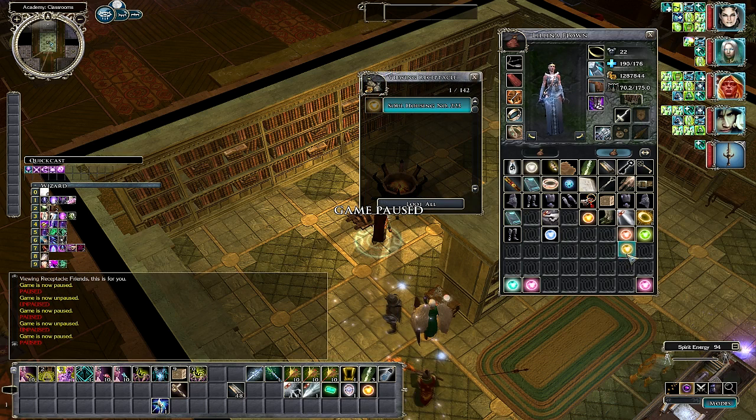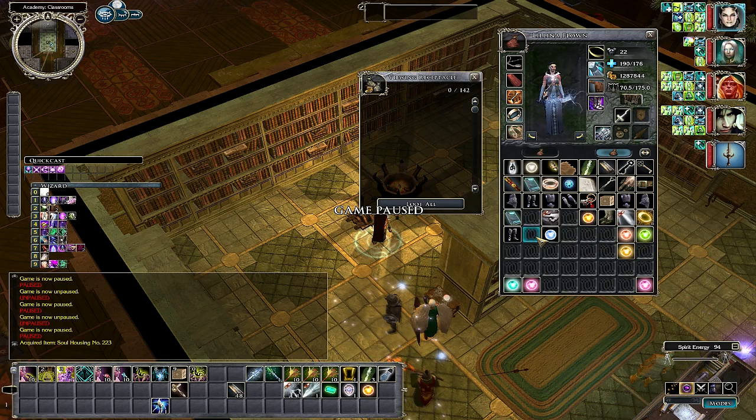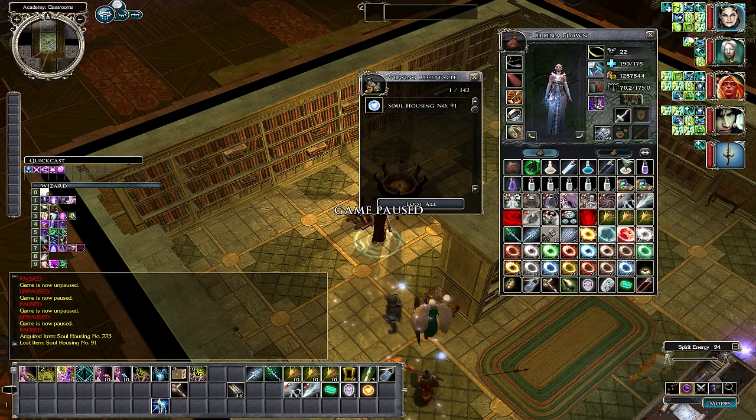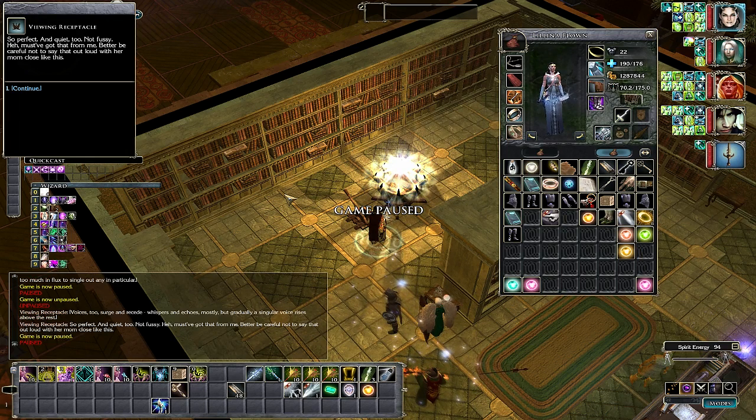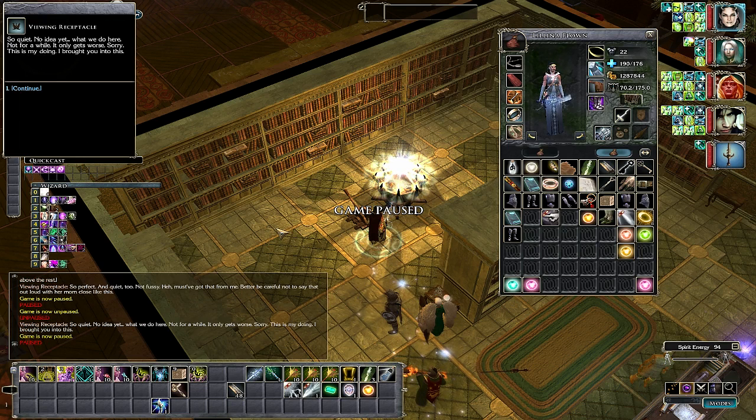Yeah, okay, one of these souls is one of the ones we need. So this has to be the one that's from shitty conditions but still good. So perfect and quiet too, not fussy. Must have got that from me. Better be careful not to say that out loud with her mom close like this. So quiet, no idea yet what we do here. Not for a while. It only gets worse. Sorry, this is my doing. I brought you into this.